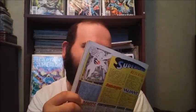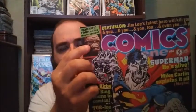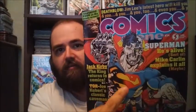And they really should do a movie on Jack Kirby. This is issue number 34. This has the Fantastic Four by Roger Corman. This has the Superman at the time, Cyborg Superman. Cool cover. Now, that was the last issue from Jason's shop. He has more comics. I just never did go through them that day.